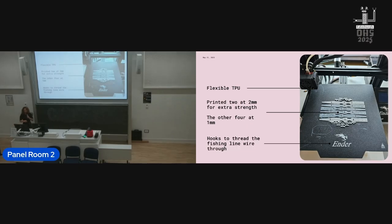So I 3D printed the spines. I printed 2 of these spines at 2 millimeters so that they're extra thick, and they're the ones here at the top. I know they're a bit bent now, but that's because the thread is pulling them. The rest are at 1 millimeter because you don't need that much strength in them. And then the hooks that I printed go through the slots to thread the fishing line wire through them as well.